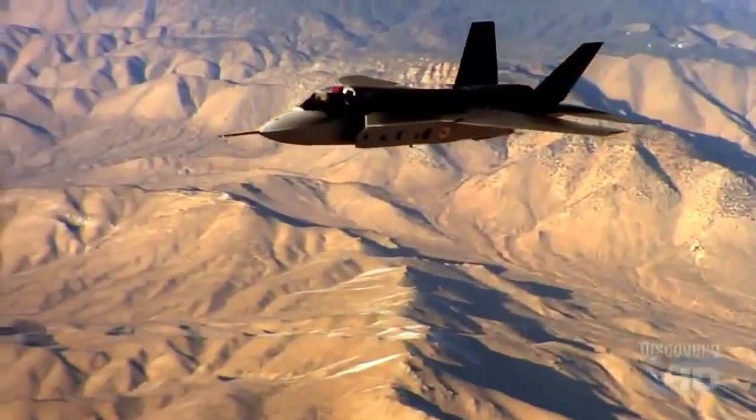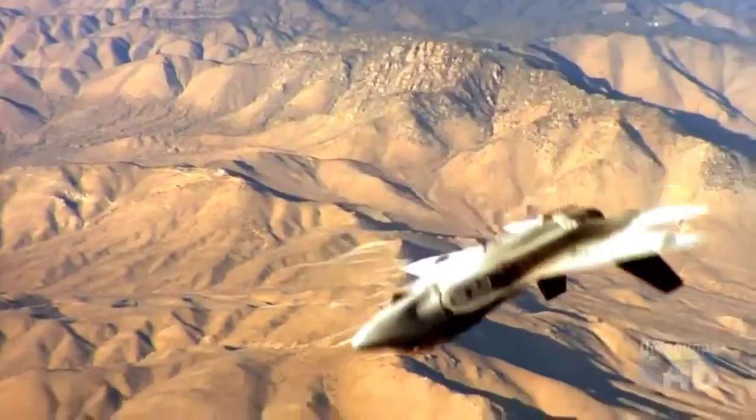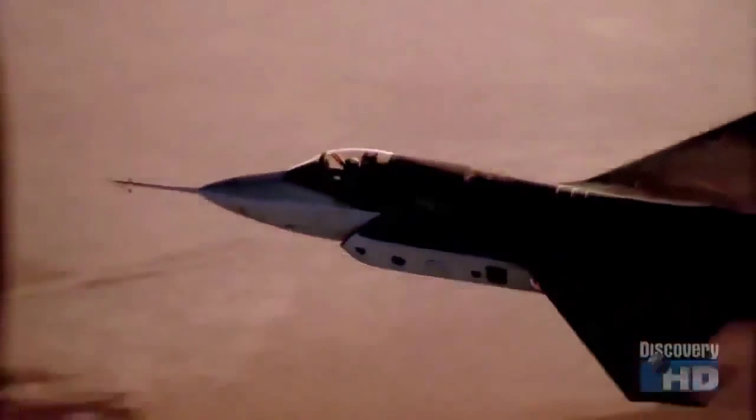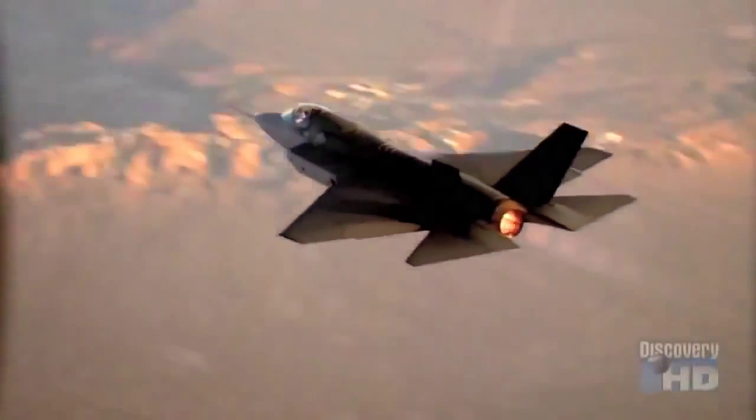It has a significant amount of stealth capability to allow it to be used early on in a campaign, and it has a significant amount of weapons carrying and payload capability to be used at the later stages of a campaign. The threat to the airplanes may not be as significant and require that stealth.